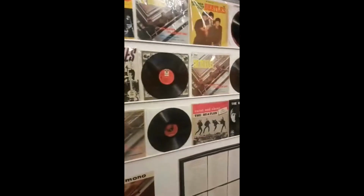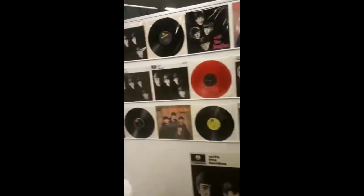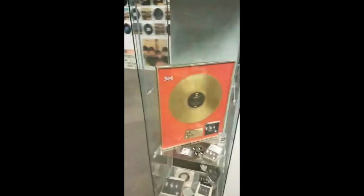This is, of course, the British one, the UK. South African, German, Canadian, Italian, and there are here very rare contracts. Okay, this is the French one, with the Beatles from all around the world. Beatlemania from Canada. Again, Mexican. I think you have seen it before, maybe in my previous visit here 2 years ago.